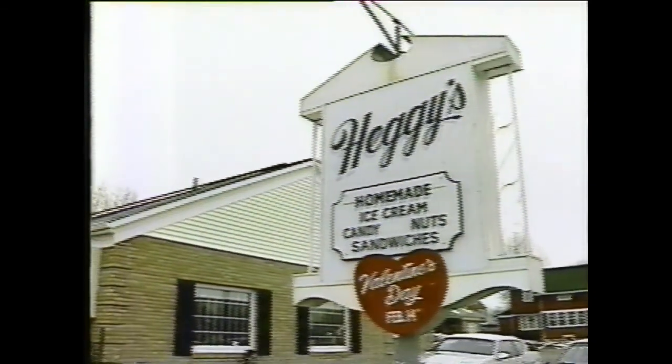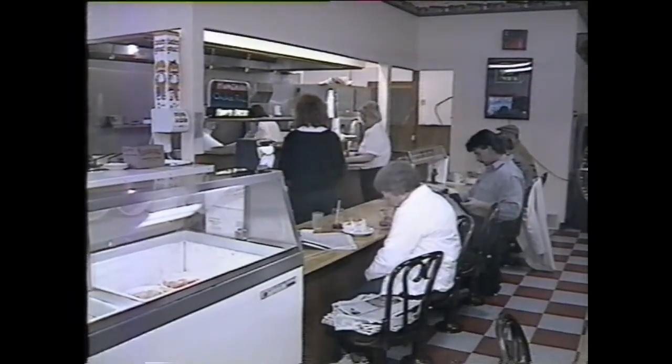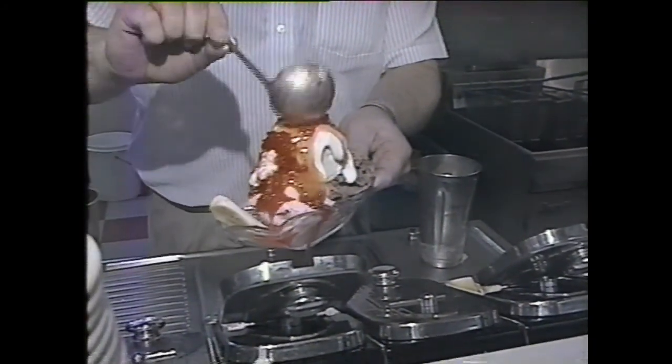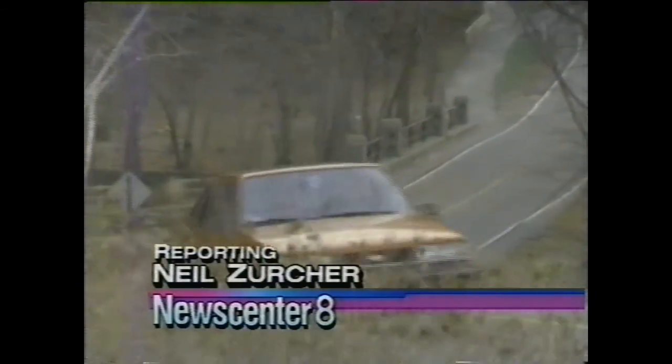Now, after soothing your conscience by eating a healthy lunch, you can pig out at Heggie's Candy and Ice Cream Shop. Alliance residents have been eating their banana splits and sodas here for over 40 years. Alliance, Ohio, good food and some good bargains. And best of all, it's just a one-tank trip. I'm Neil Zurcher, News Center 8.